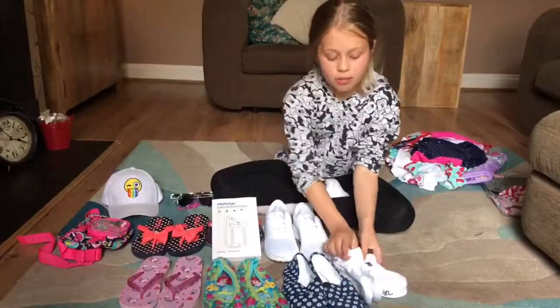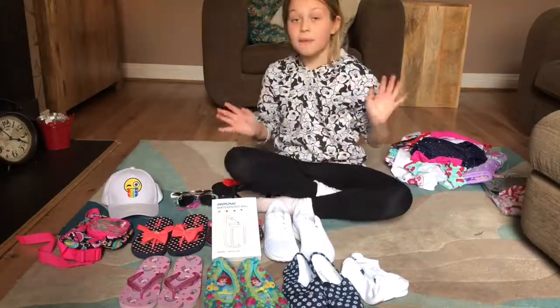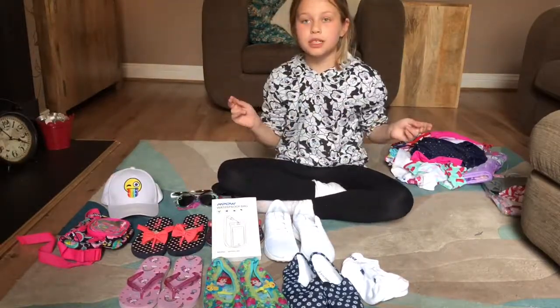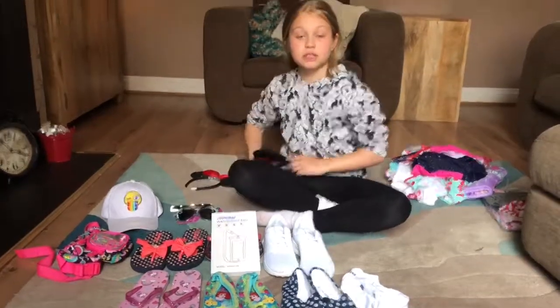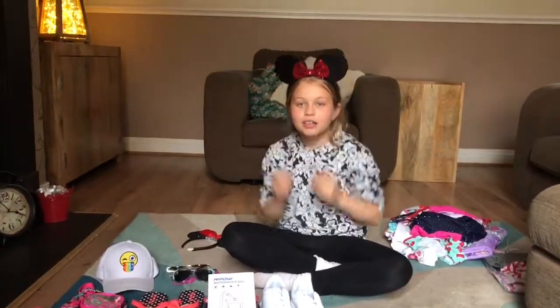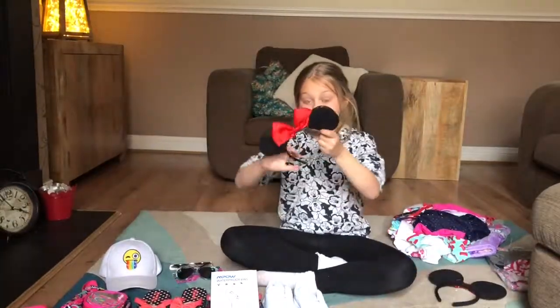Okay, so here are all my shoes, socks, flip-flops, sunglasses, and mini ears. I only have two pairs of mini ears, but I'm probably going to get more. So here is one pair. These are probably my favourite because they're more comfy than these ones.